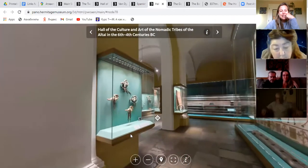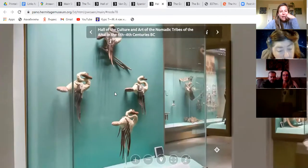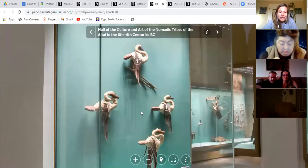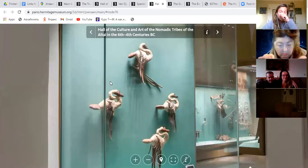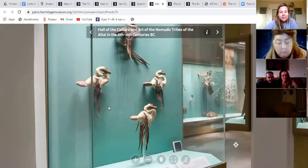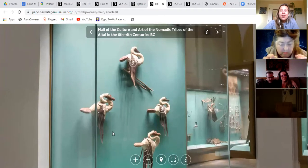Also, inside the tent, inside the burial chamber, they found these weird things. They call them the swans now, but they aren't really swans, right? Because if you look at their beaks, they look weird. They're not really like swans' beaks. And the wings don't really look like swans' wings. And they're also made of felt from the 4th century BC. Again, they survived because they were in ice.